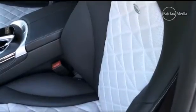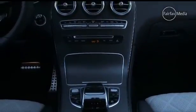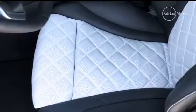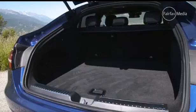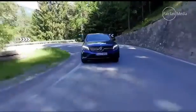The GLC Coupe's internals are special to say the least, with a mix of quality trims and materials that feel well put together. Ultimately, its boot space is compromised by the car's design, though with split folding seats and 491 litres of luggage space to play with, it's hardly impractical.